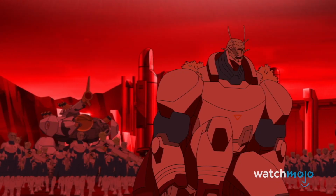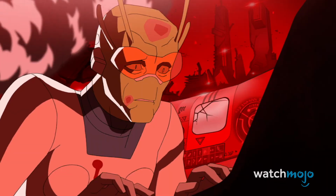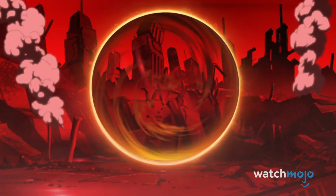Of course, Omni-Man's plans for Earth aren't much different from what he does to the Flaxon homeworld. Draped in hellish imagery, this sequence gives a small taste of what one Viltrumite can do to one planet.